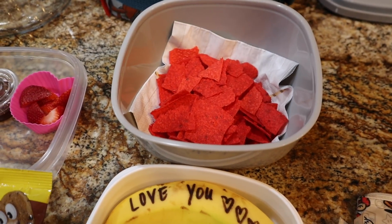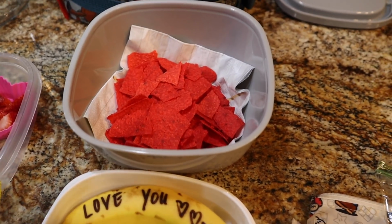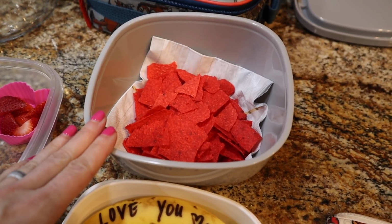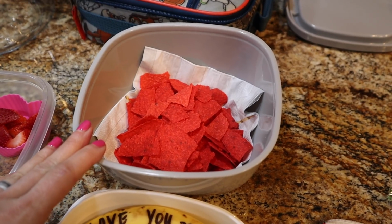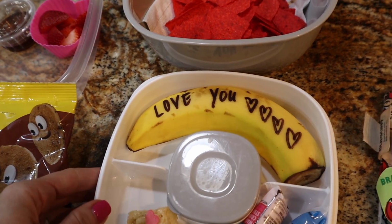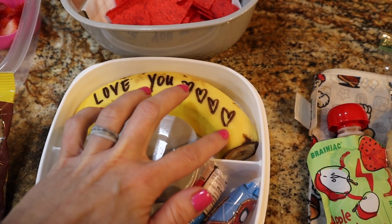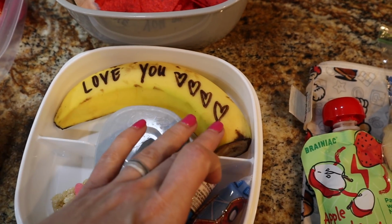For lunch today, since it's Taco Tuesday, he's a big fan of nachos on Taco Tuesday still, and I still had those red and green chips from Sam's Club. I know, because we bought one or two bags, and then my sister gave me a bag that she had left over from a party we went to, and I did pick the remaining red ones out of there for Valentine's Day. He wanted a banana. Hopefully he will eat it. He's been good most days about eating it now. If you've been watching, he used to not eat them if they were peeled like this. And then I wrote love you with little hearts on it.